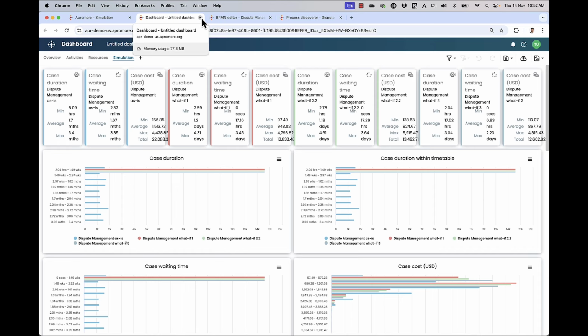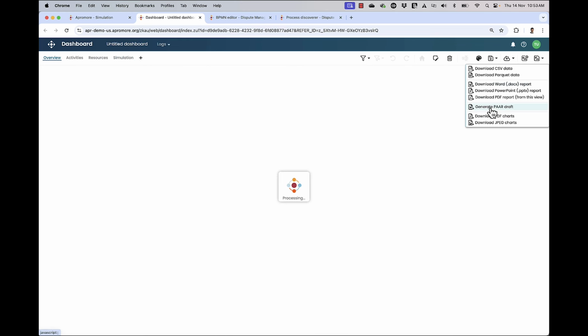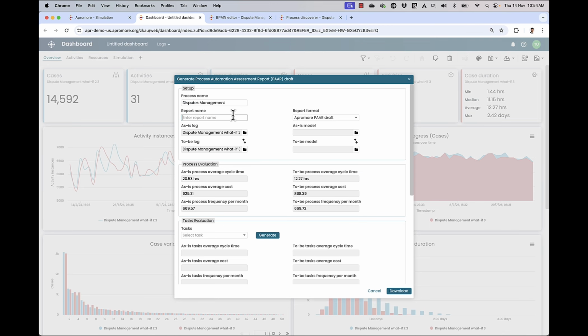Now I can generate a process automation assessment report that I can transfer alongside all the metadata collected for this automation solution to the MuleSoft RPA Manager, ready to be added to the pipeline of task automation ideas for implementation. So for that, I go to the overview section to generate a process automation assessment report. I can select as a report format the dedicated MuleSoft RPA Manager evaluation format.